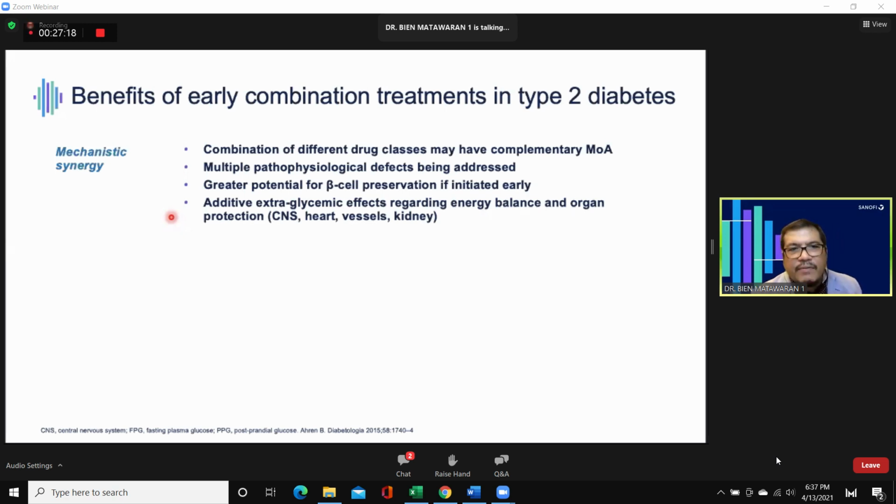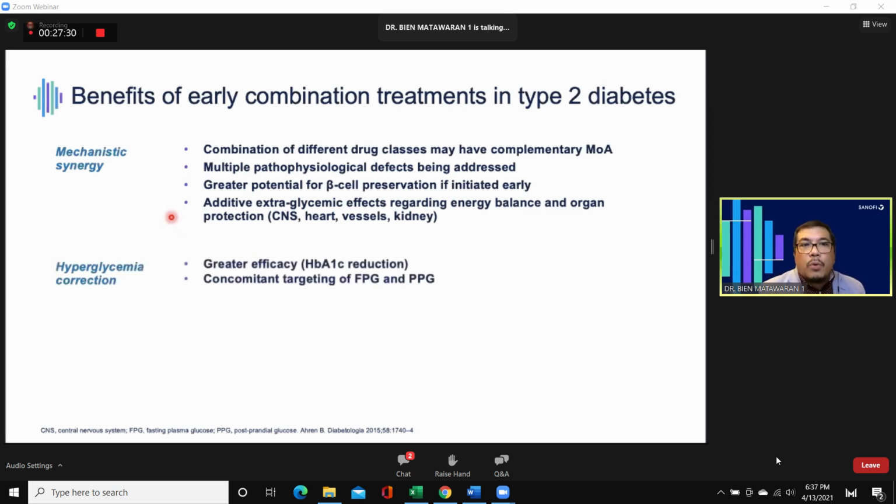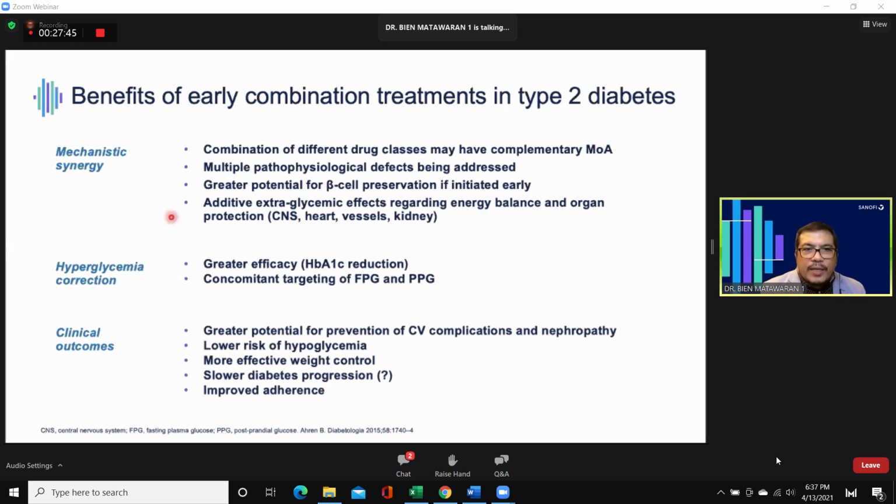We're familiar with CV outcome trials with SGLT2 inhibitors, and likewise especially with GLP-1 receptor agonists. So you can better combine treatment already in your diabetic patients. Of course, when you do combined treatment, the hyperglycemia correction will be greater. It will be more efficacious with regards to HbA1c reduction. And you'll be targeting both fasting and postprandial hyperglycemia. And of course, we now know that when you do combined treatment, there is greater potential for prevention of cardiovascular complications and nephropathy. You may have lower risk for hypoglycemia, more effective weight control, slower diabetes progression, and of course, improved adherence. This we get from combining therapy.